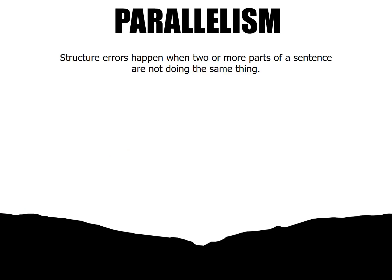Two types of parallelism: structure errors and incorrect prepositions. Structure errors happen when two or more parts of a sentence are not doing the same thing. For example, Allie likes to write, crochet, and singing.